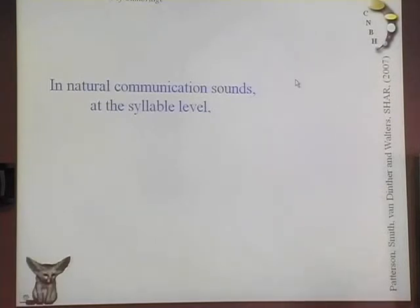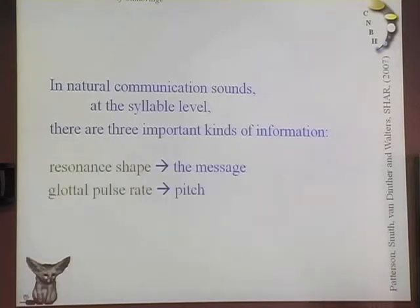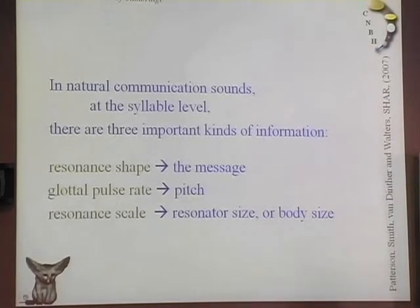So what you need to know about communication sounds is that at the syllable level, I mean, there are larger issues, there's syntax and semantics and prosody, but just at the level of the individual sound, the syllable, there are 3 kinds of important information in communication. There's the resonance shape, and that's the message. There's the glottal pulse rate, that's the pitch. And there's the resonance scale, which tells you how big the speaker was.